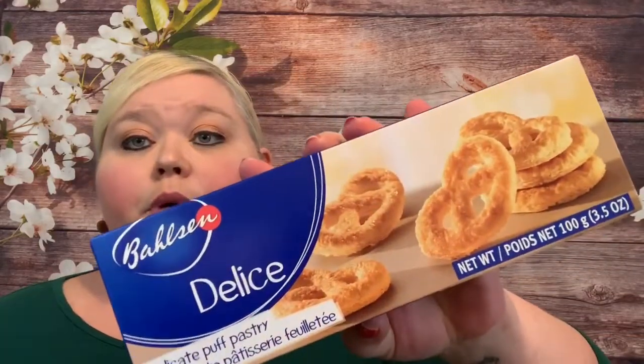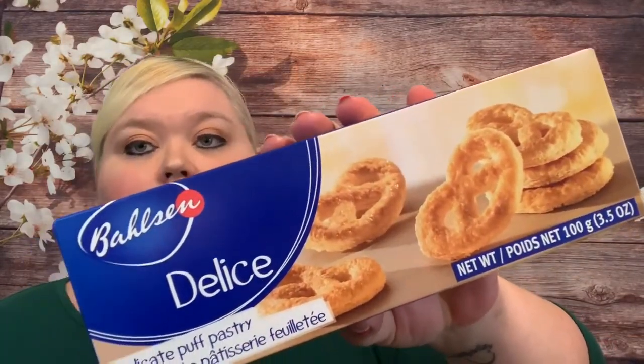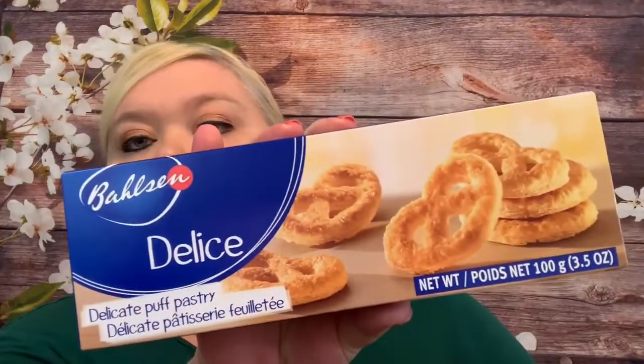All right, so let's move some of these squigglies out of the way and see what we have. Yo, this is heavy. The first thing I see here, delicate puff pastry. Yum. That looks really good. So we have that guy. They're like little cookies, I guess. Puff pastry. Looks like they have sugar on them. But yeah, they look really good.